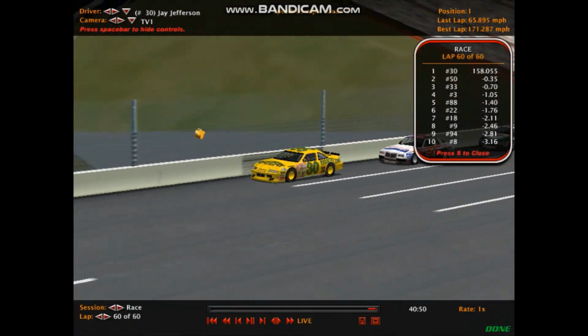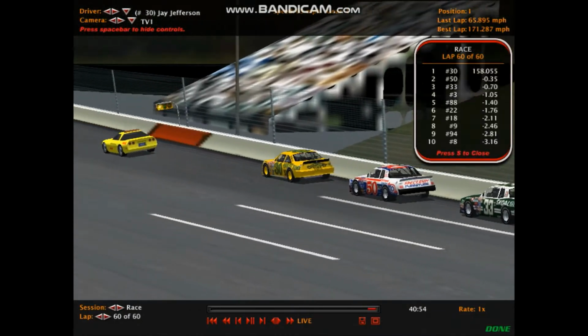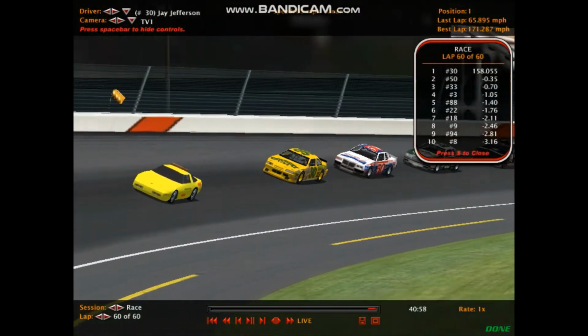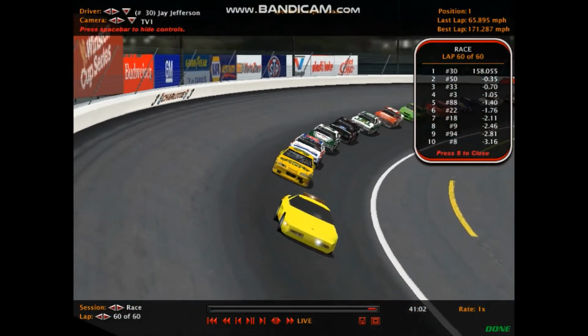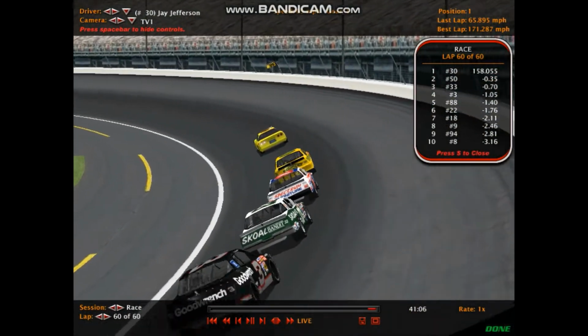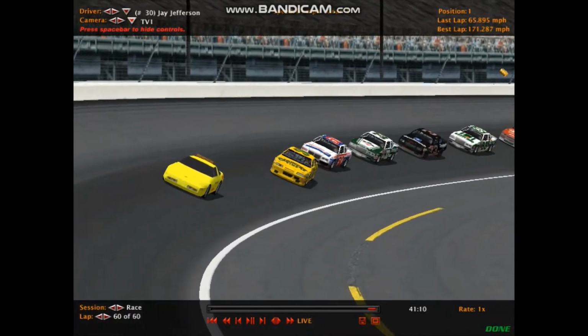Average speed has dropped to 158.055. Deaver's running third. Fourth position is... Actually, fourth is Deaver. Third is Zach Rogers. Fifth is Nathan Ormond. Then Poteet, McIntyre, Shelton, Brommer, and Matt Haas as the top 10. They're going to come off turn number 4 right now.